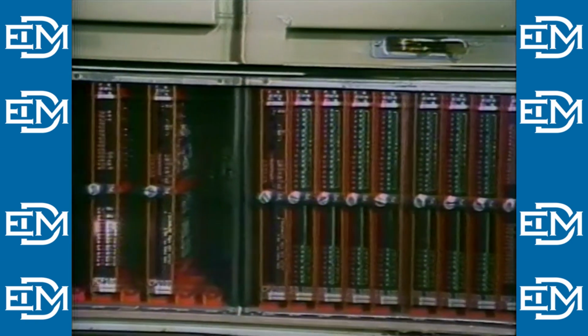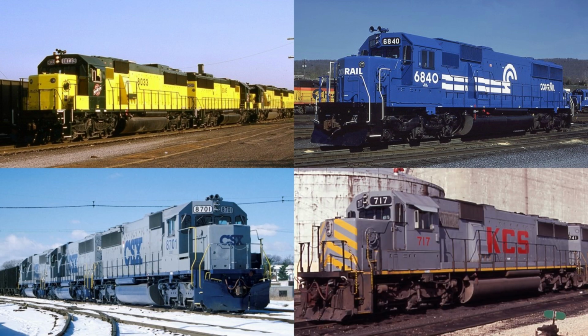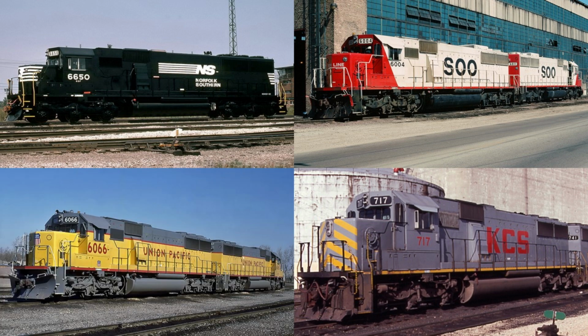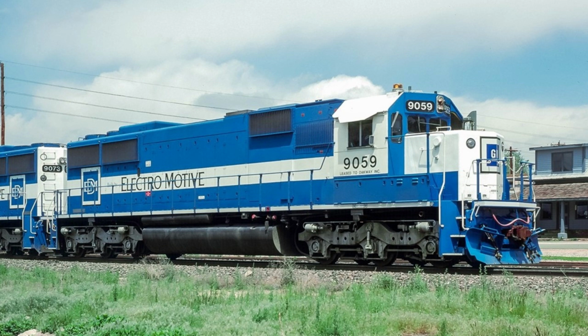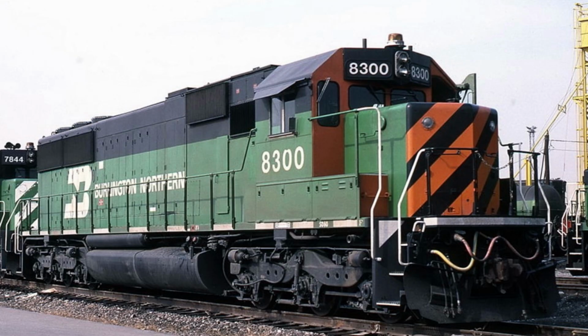Major purchasers of the SD60 include Chicago and Northwestern, Conrail, CSX, Kansas City Southern, Norfolk Southern, Soo Line, and Union Pacific. Additional units were leased to a company called Oakway and were painted in a scheme resembling the demonstrator units. Likewise, a trio of SD60s were operated for a short time on the Burlington Northern Railroad with BN liveries.